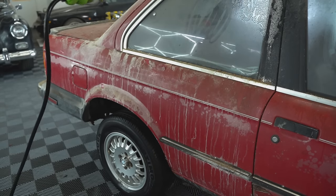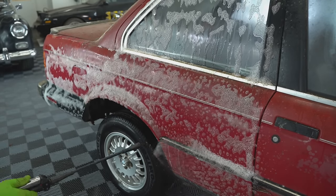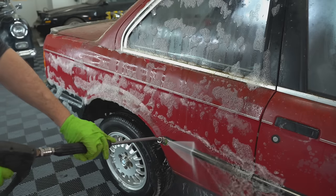Now with the wheels clean, we're gonna keep moving along the car and hit this rear quarter panel, and then open up that gas door and see what's hiding behind it, because I can guarantee there's a ton of dirt in there.